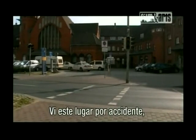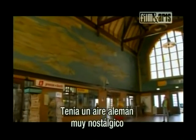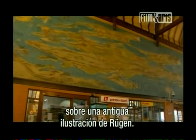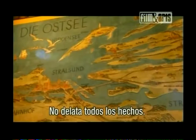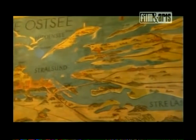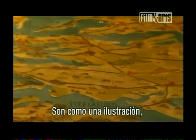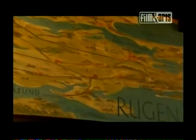I saw this place by accident because it's a mural in the station of Stralsund in East Germany. It had a very nostalgic German feeling about an old-time illustration of Rügen. It is a very imprecise image, open to your imagination. It doesn't give away all the facts. Maps just give you an idea of a place. They're like an illustration, but they're clearly the opposite of a precise photograph.